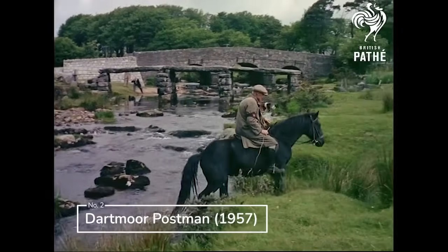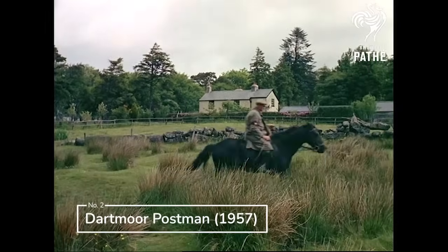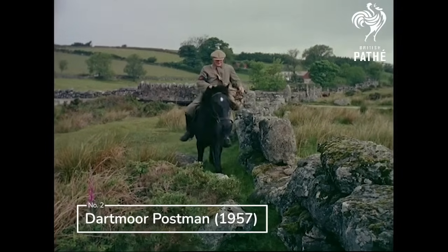Mr. Bellamy, official number PB2, visits the homes and farms on his 10-mile route once a day, 6 days a week, all the year round in all weathers. And crossing Dartmoor in a blizzard, for example, is no joyride.